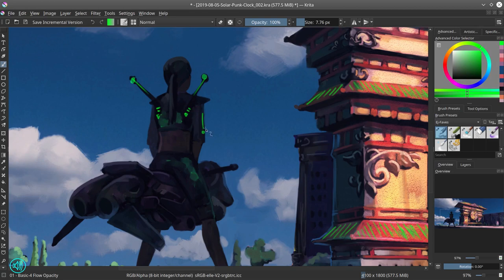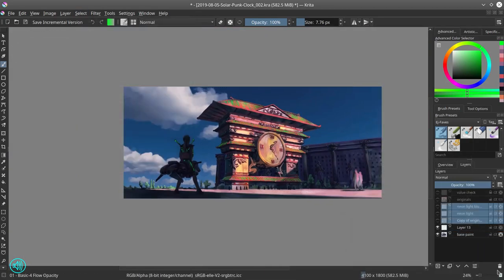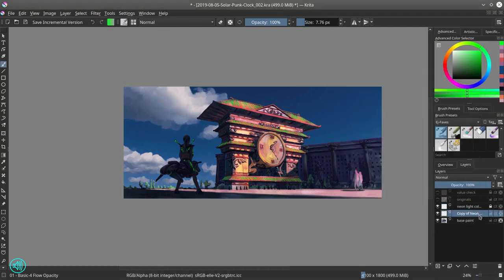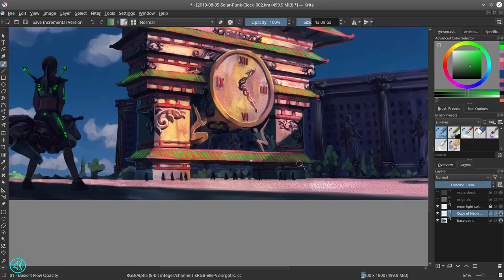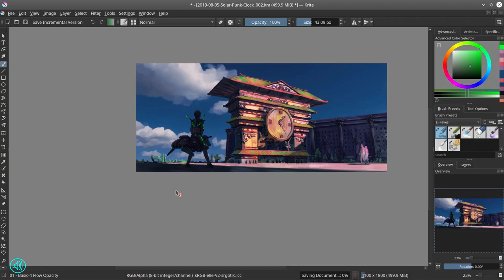The last edit that I made was adding atmospheric perspective. When I was talking to a bunch of sketchzone.net members, Sticky and Myriad were talking about atmospheric perspective, and so I added that in with the building, kind of faded it into the background. That's pretty much the last edit that I made, and everything else I just kept as is. So this piece is done.